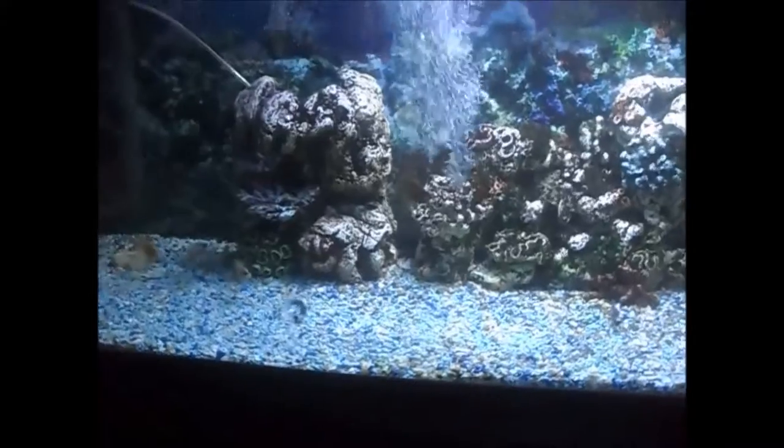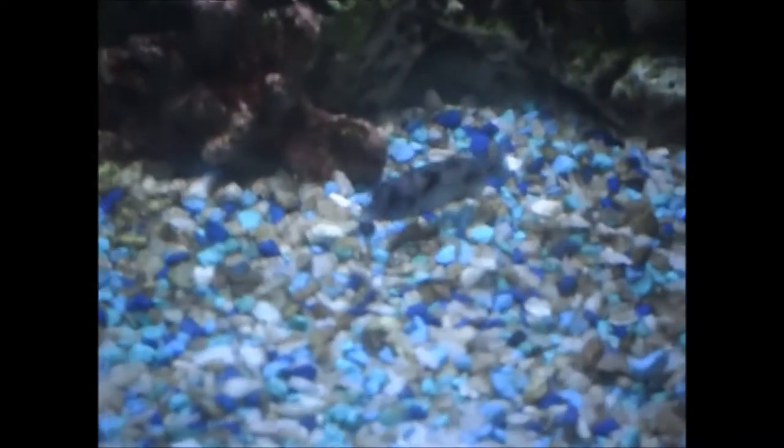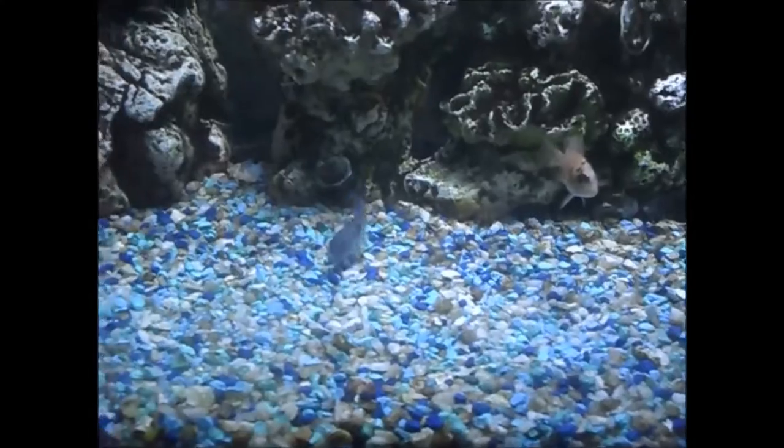Okay, so I got two blue dolphins, new to the tank. They're right there. Here's one of them right there. The other one's right over here. Fine with. They do real good with them. I follow them around.